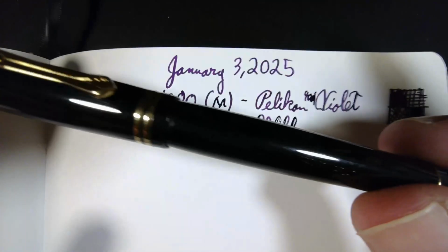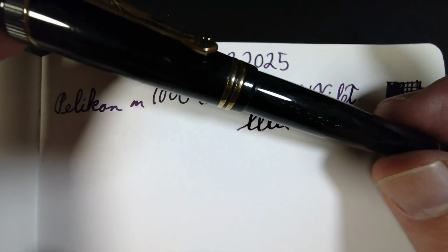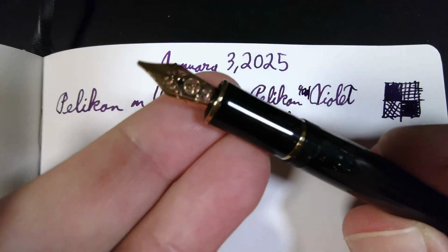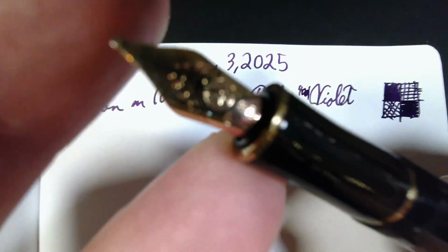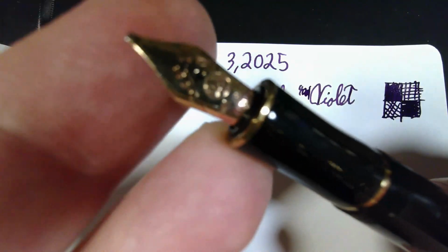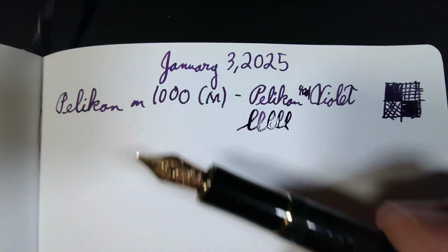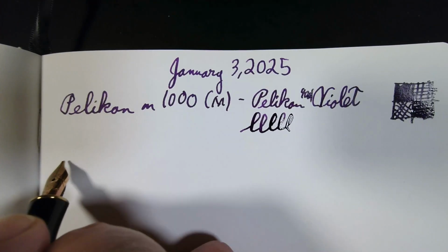My next pen is a Kaweco Dia2. So this is a modern pen. It's got a gold nib on it. Looks a little small for the pen, is what I've always felt. But it performs just fine.